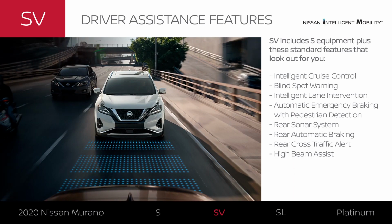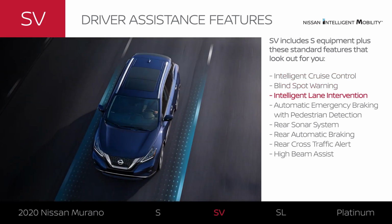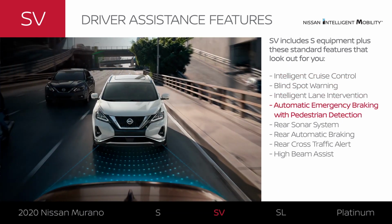SV adds an impressive number of Nissan Intelligent Mobility features that help you move with more confidence. Murano SV lets you slow and speed up with traffic automatically. You'll be able to get a heads up when cars are detected in your blind spot area and help staying in your lane. Murano SV can detect pedestrians, braking automatically to help avoid or lessen the impact of a frontal collision.